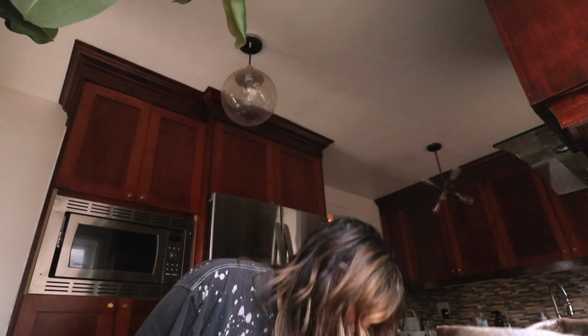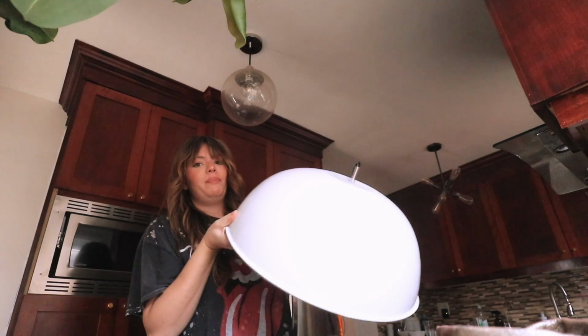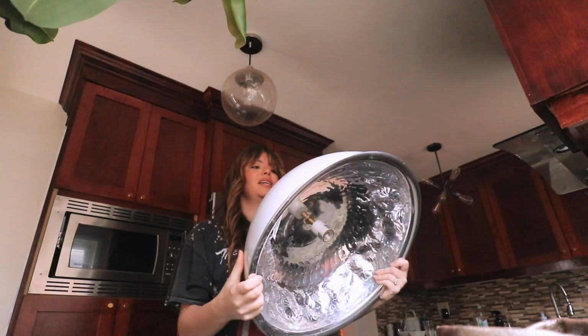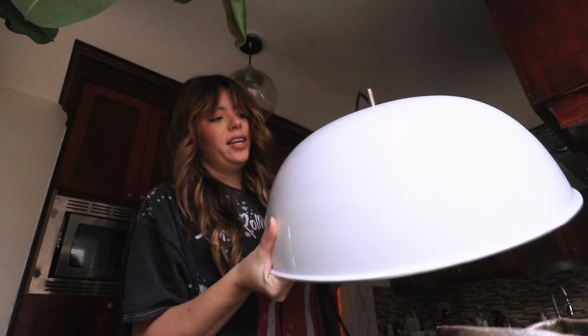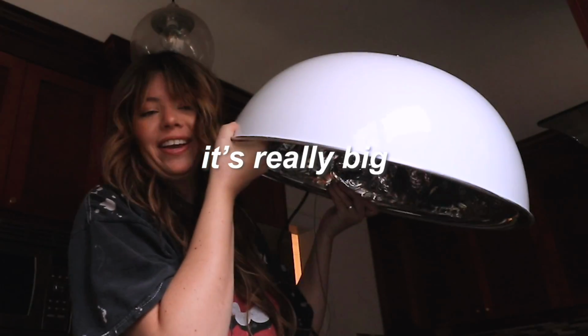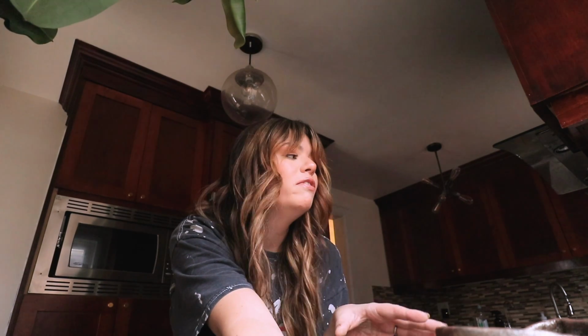Okay, so option number 1 is this incredible pendant light, big bowl one. It's like a white metal with this insane ornate detailing on the inside, and it's huge compared to me. It's really big. So those came from this amazing vintage store in Toronto, and I got an incredible deal on them. It was $50 for the set, so $25 a light. Absolutely amazing. My only fear is that they're gonna be too big and too much of a feature light for this room. That's my concern, but we'll see.